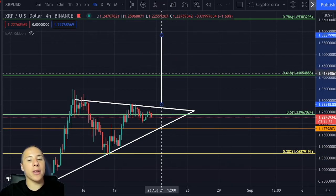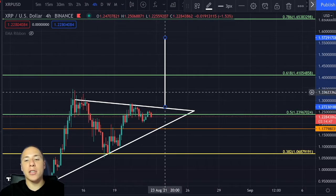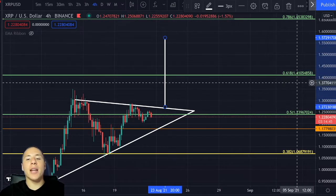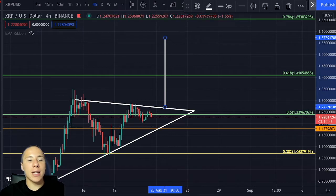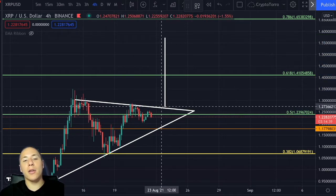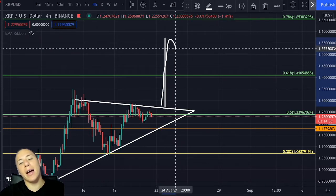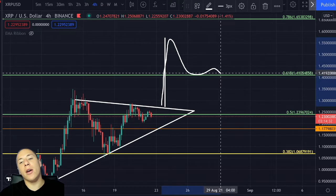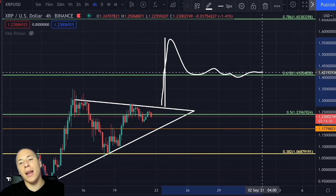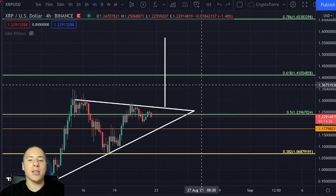If we see a breakout occur above this downward sloping resistance, we will be heading above the 0.618 Fibonacci level at $1.41, and that would be something I think is very likely to occur, heading all the way towards the $1.57 and perhaps getting back down, finding support on top of the $1.41 level before heading even further all the way towards the $1.65 level on the XRP chart.